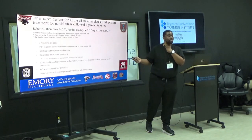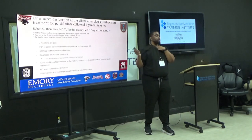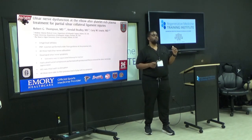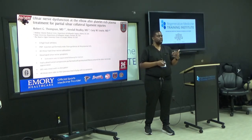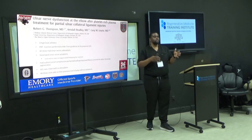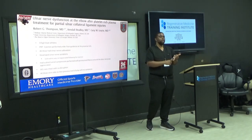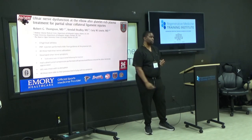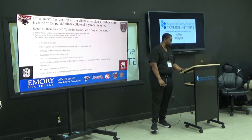The biggest reason why I brought this up is that these folks were not injected using ultrasound with regards to the UCL. Why is that important? Because you can inject under fluoro and hit your target area, but you don't know exactly where that ulnar nerve is. Sometimes that ulnar nerve might move depending on the position you have the elbow in. When we're doing these various procedures, you want some kind of live imaging to make sure that, one, you're putting your injection where you want it, and two, you're avoiding complications that could be avoided.